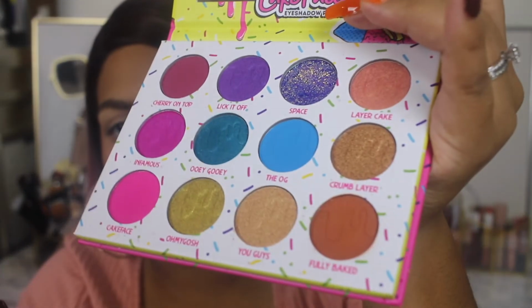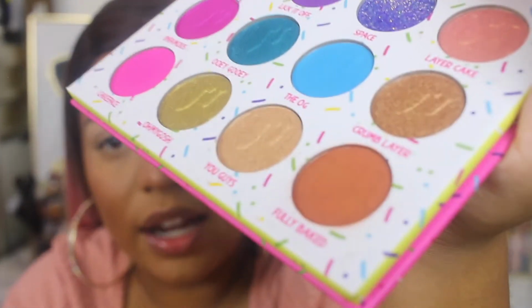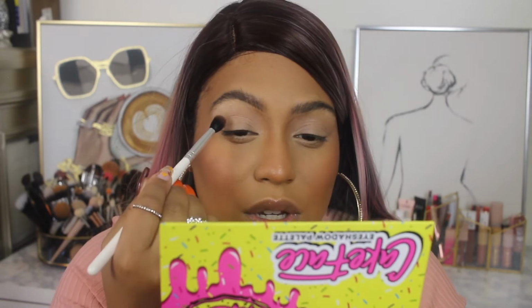I was like, okay, I'm not really sure what kind of look I'm gonna do. I know it's gonna be a little colorful, but I kind of want to start softer just to see how the mattes perform. So I'm gonna take the shade Fully Baked, which is this shade right here, and I'm gonna apply that to my blending brush. And I like that there's no kickback. So I'm dipping it. There's a tiny bit, but nothing like we usually see. And I'm gonna apply that into the crease.